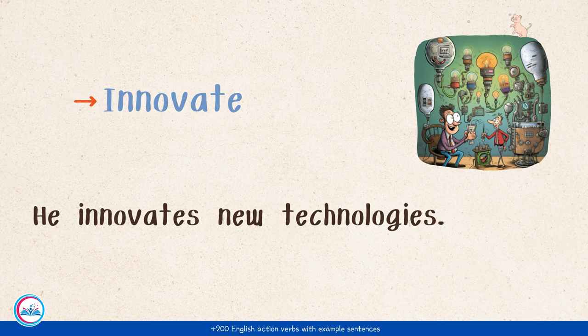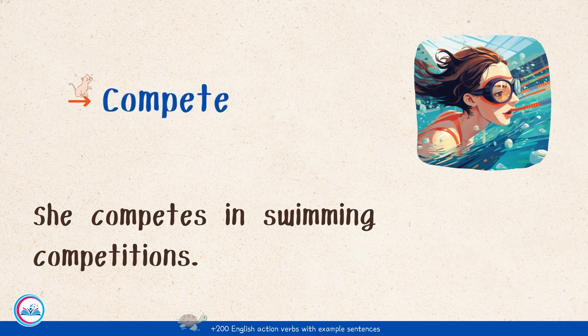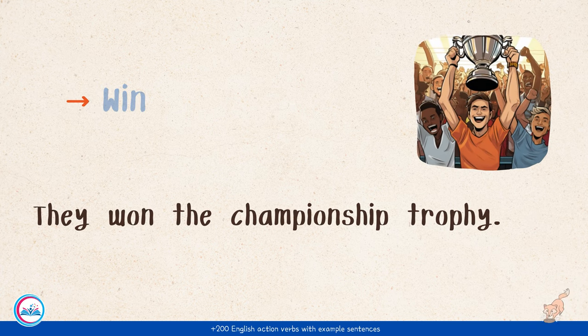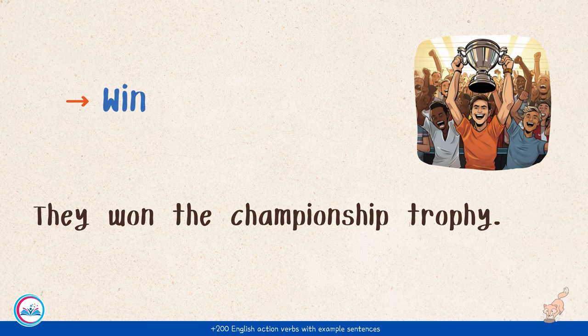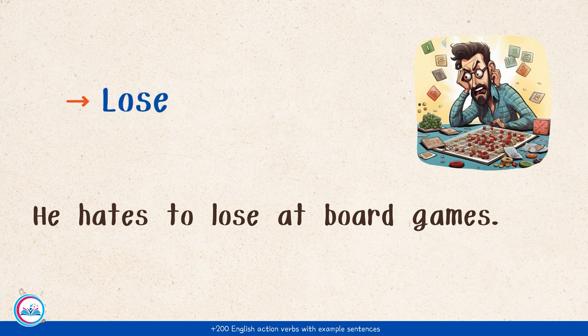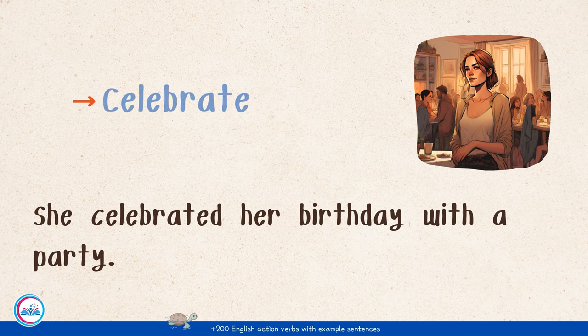Innovate. He innovates new technologies. Compete. She competes in swimming competitions. Win. They won the championship trophy. Lose. He hates to lose at board games. Celebrate. She celebrated her birthday with a party.